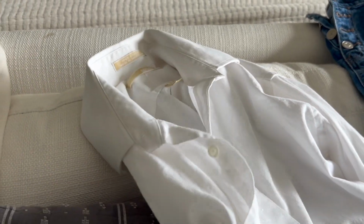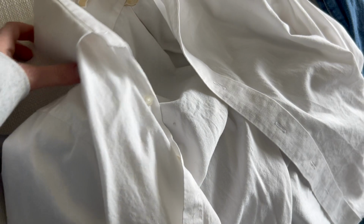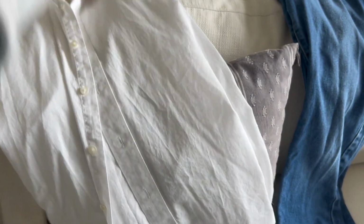Okay, so I got that. And then I got this white button down, and this was in the boutique section, fancy. It's Michael Kors. I think most tops like this are $7 where I go, and this one was $14. But it's really well made. It's size large, so it's just a little oversized, but I thought I could wear this as a cover up. It's a good long length. I can just wear that over a bathing suit.